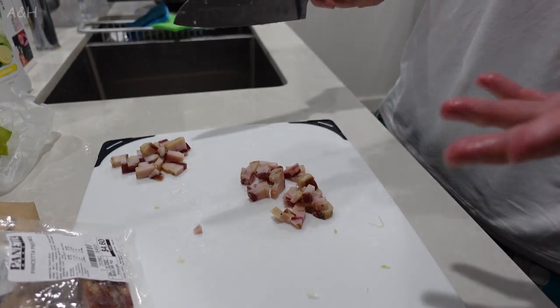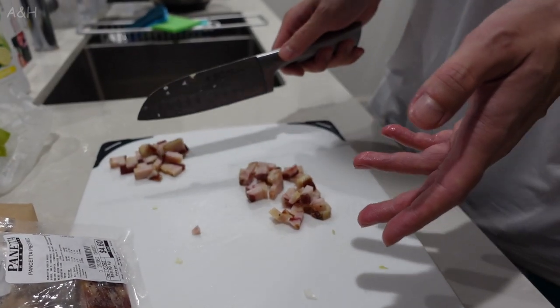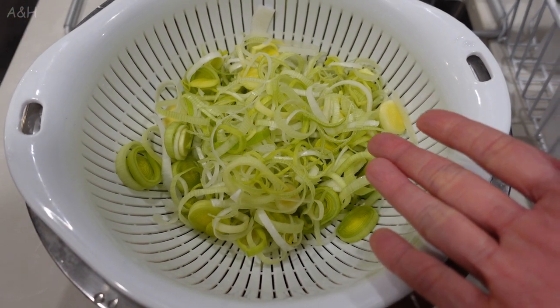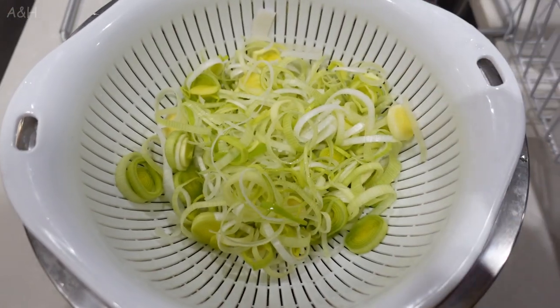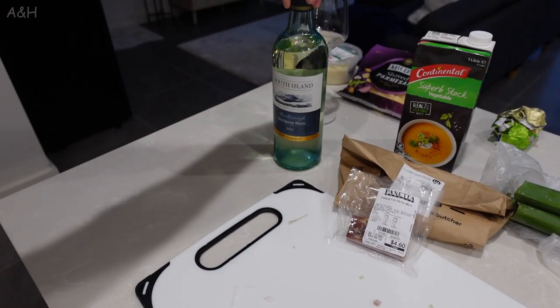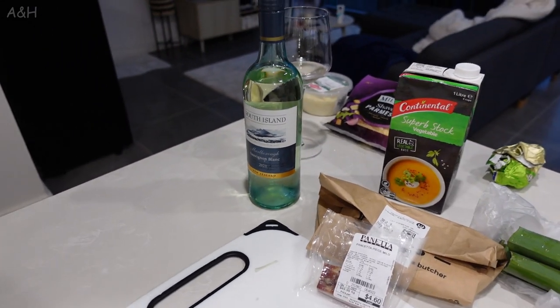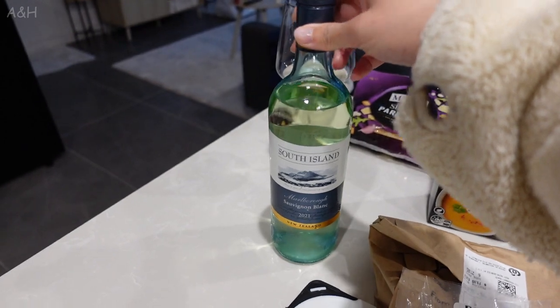We're making a pancetta and leek risotto with wagyu steak. This is our leek here for tonight. This looks amazing. It smells so fragrant. Got a Sauvignon Blanc. Ooh, from New Zealand. This one smells really fragrant. Very floral, and it's sweet as well.